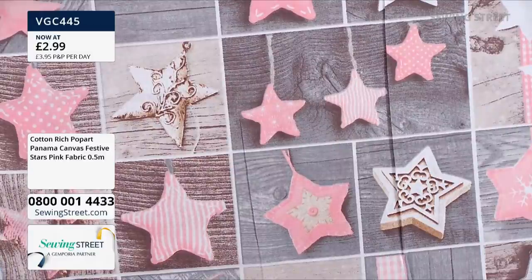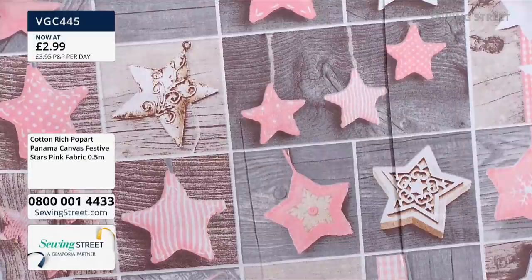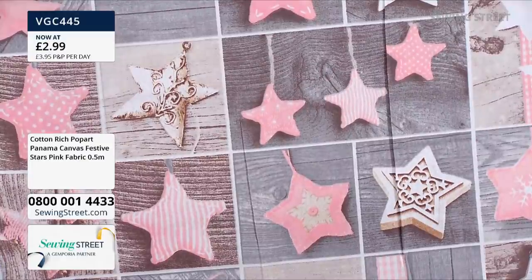£2.99. Cotton rich pop art, Panama canvas, festive stars, pink fabric. Hayley won't know. Oh, did you hear that noise? Sorry about that.